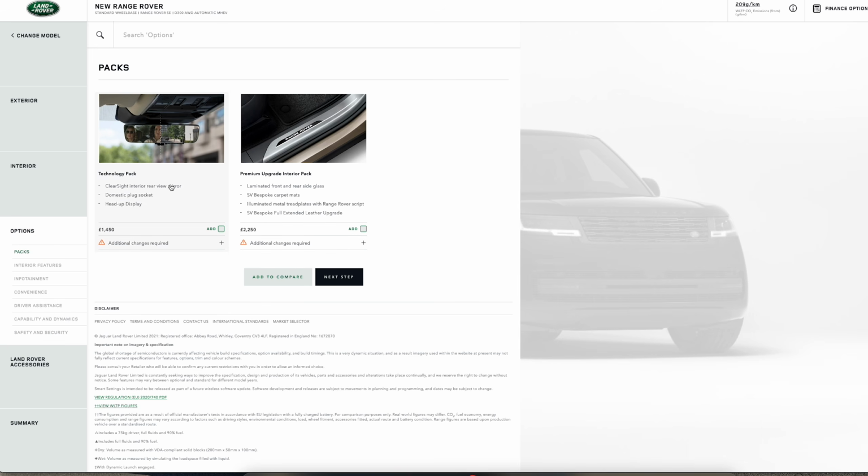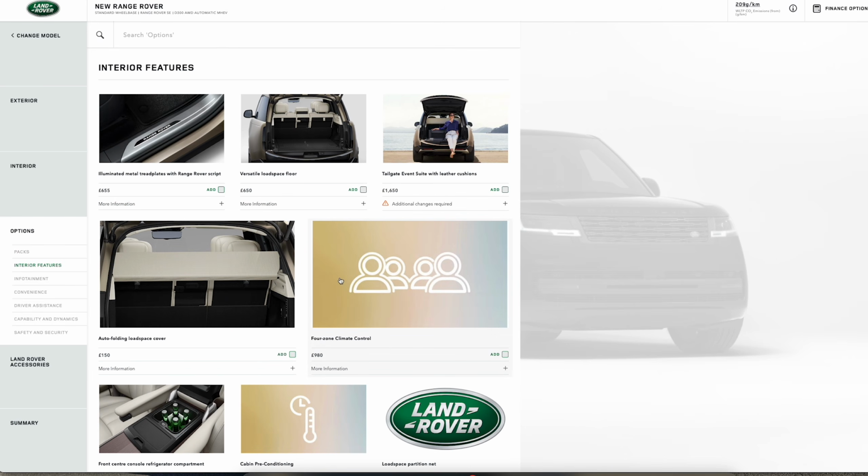So options wise, remember we chose the SE, but now we can choose some of those HSE options, such as the Clearsight rear view mirror, which I think is quite nice. So let's add that on here, and then let's go to the next step.